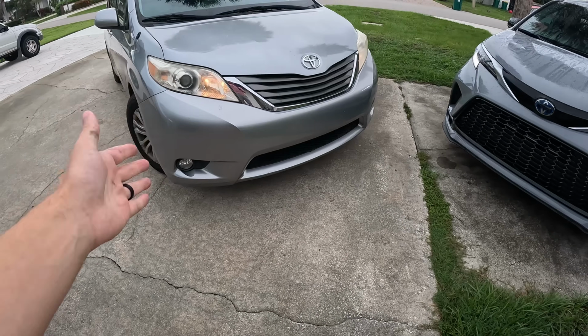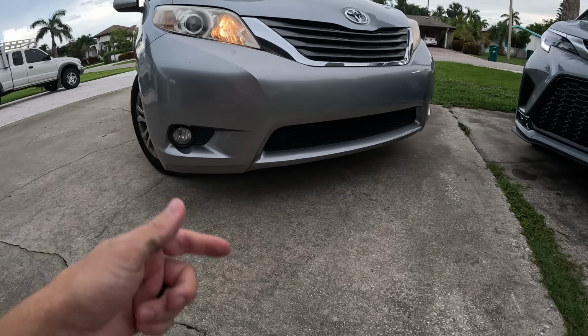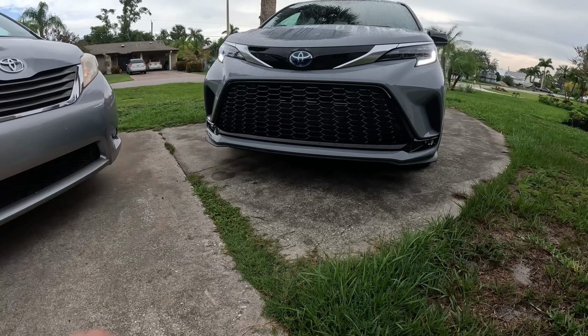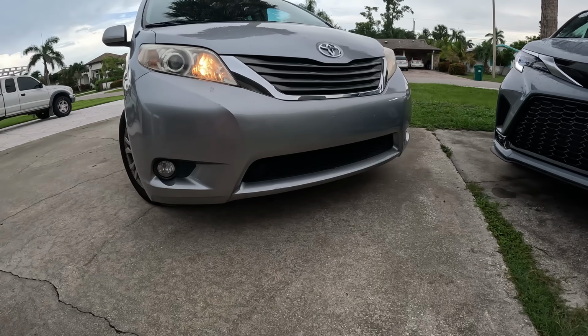Now my 2013 unfortunately didn't come with parking sensors. My 2004 before this actually had parking sensors. Here on this XSE trim, and by the way, this is an XLE. On the sportier XSE trim, we do have parking sensors in the front. You also have radar cruise control, which this one does not have.